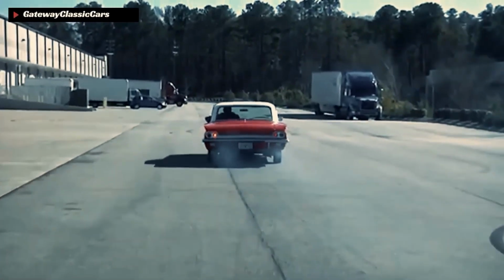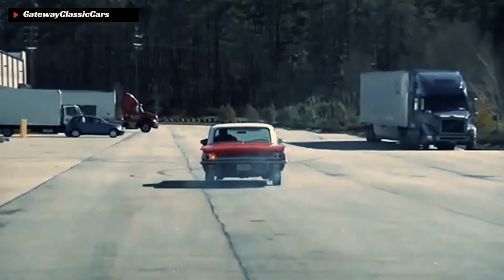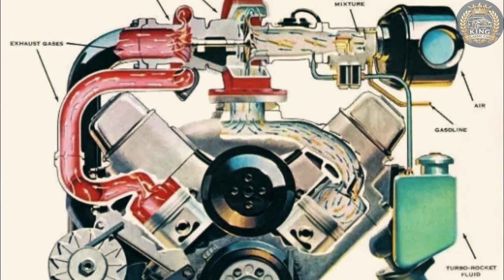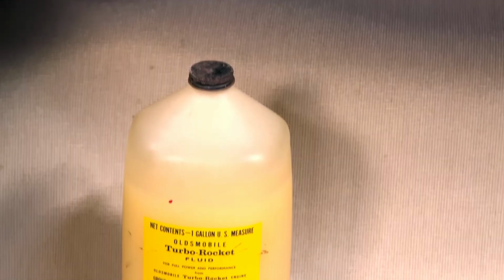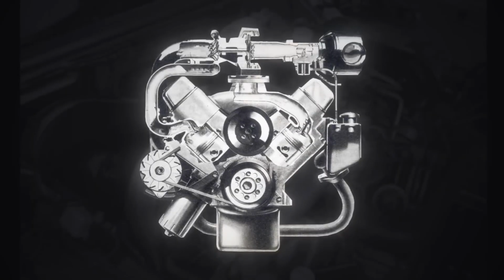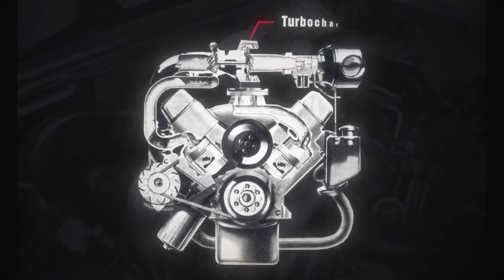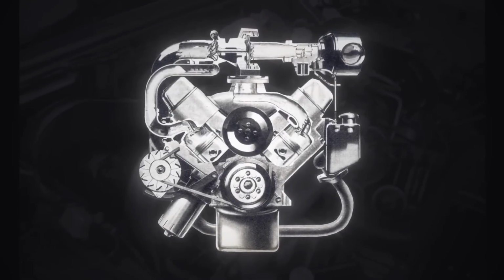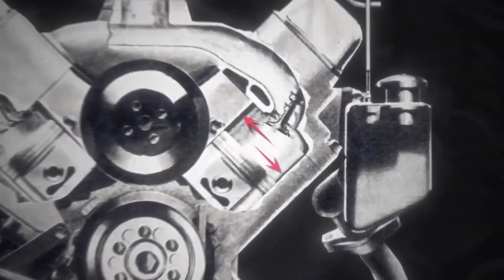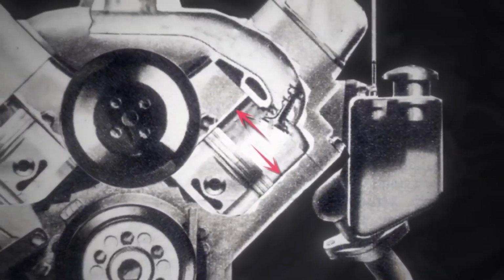However, its downfall, and the reason it became forgotten, was tied to its unique fuel system. To prevent pre-ignition at higher boost levels, the engine required a special mix of distilled water and methyl alcohol, dubbed Turbo Rocket Fluid. Owners often forgot to refill this fluid, which led to reduced performance and engine issues, eventually forcing Oldsmobile to discontinue the system.